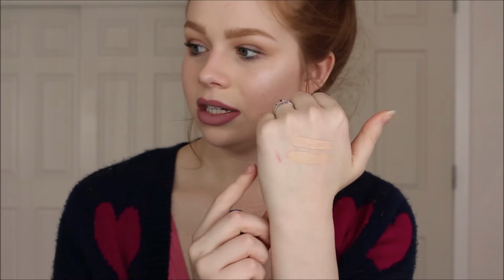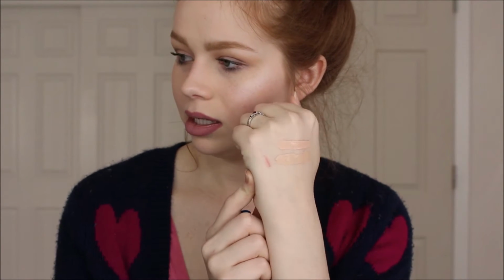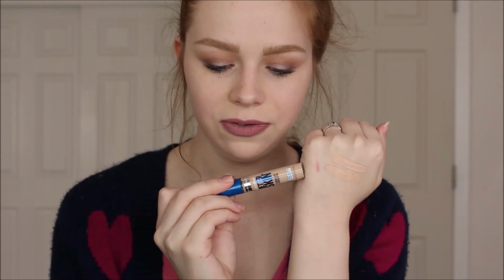But I absolutely love this. I love the color. I love the formula because it's really lightweight, really blendable. It just looks really good underneath the eyes. I don't notice a whole lot of creasing or anything like that. So there's what that one looks like. I feel like maybe my hand's just lighter than my face, I don't know, but they look fine on my face. So that is the Better Skin Concealer from Maybelline.